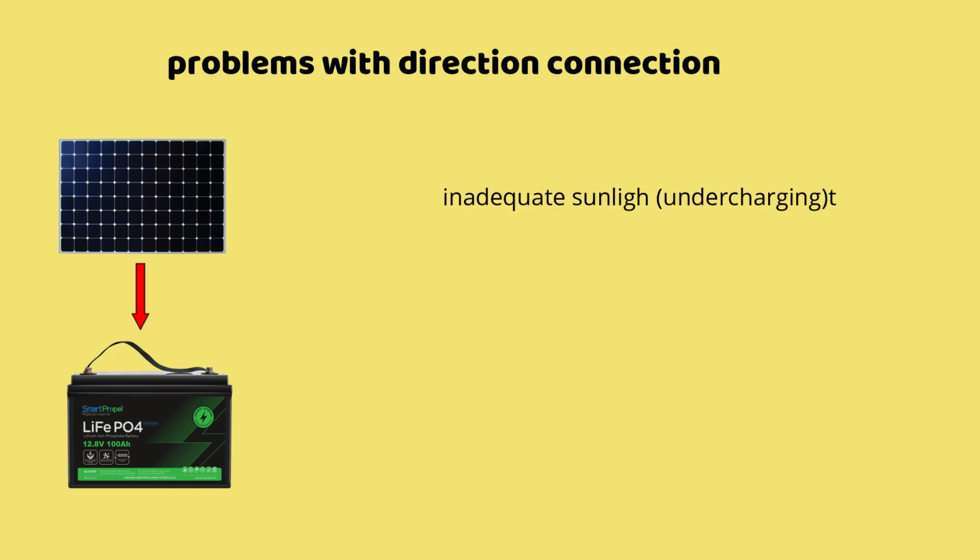If the sunlight is weak, such as on a cloudy day or in the early morning or late afternoon, the solar panel might not output sufficient voltage to charge the battery at all. In this case, the battery remains undercharged. On the other hand, during periods of bright sunlight, the solar panel may output far too much voltage and current, leading to the risks of overcharging, overheating, and ultimately damaging the battery.